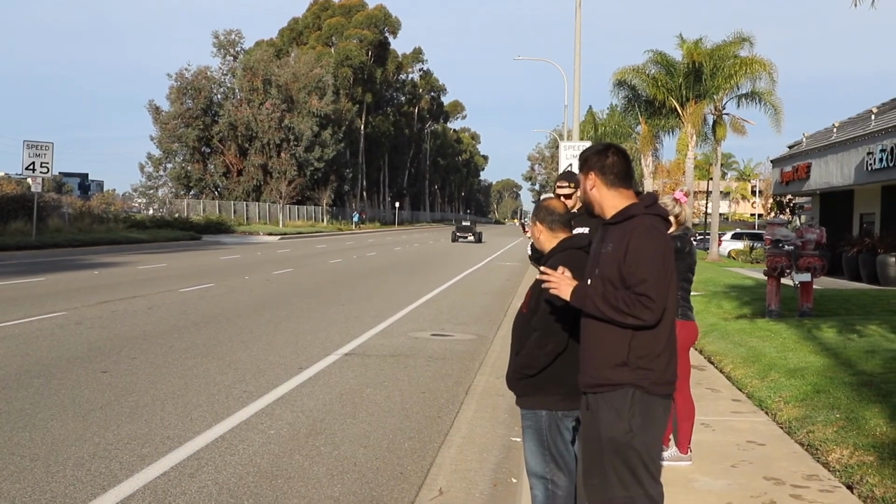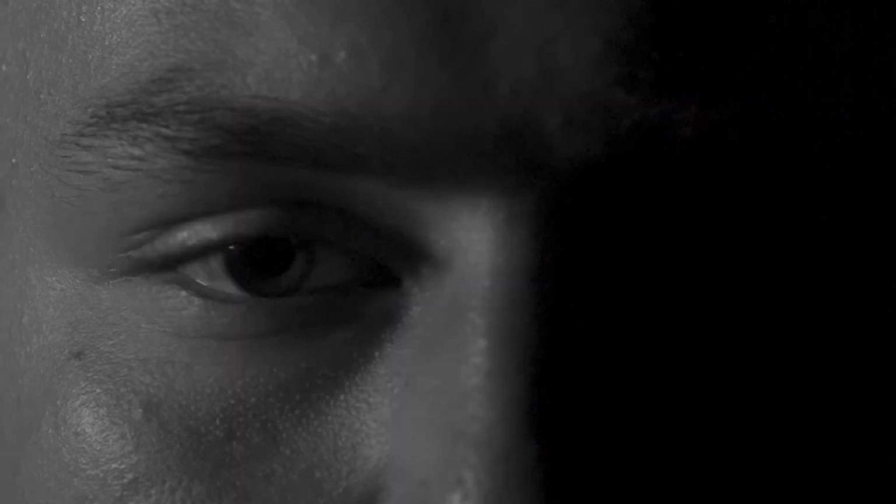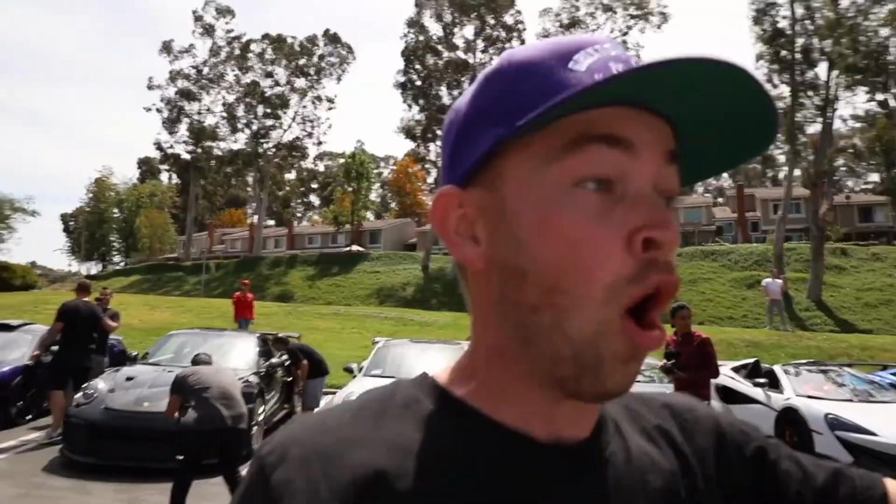Everything was fast. Now we actually found a 918.